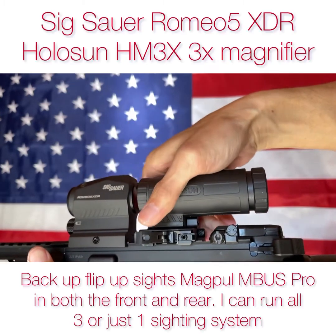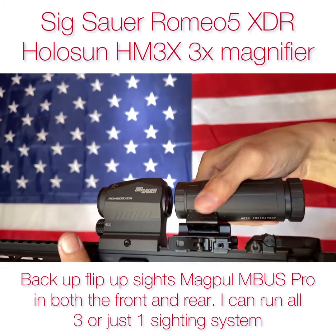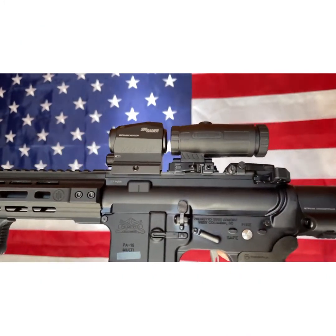So I have a solid red dot, a 3x magnifier, and backup iron sights. This is truly a do-it-all sighting system if I need it. So let's go to the back end now.